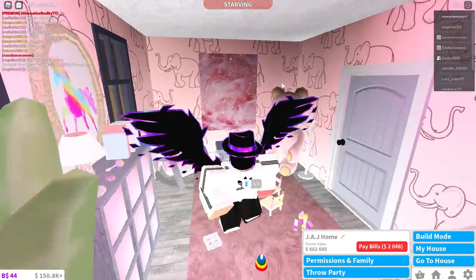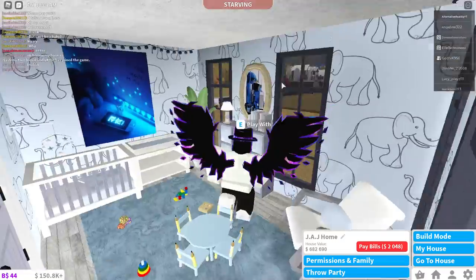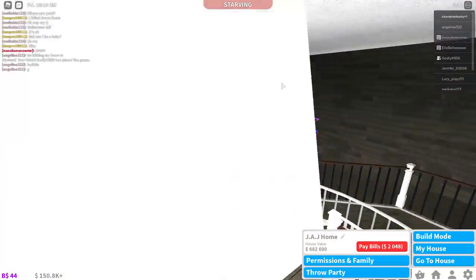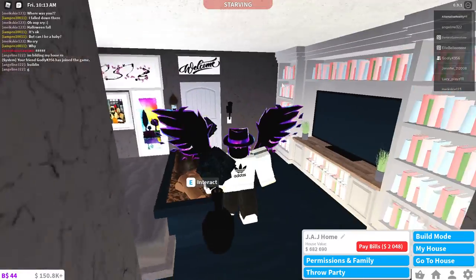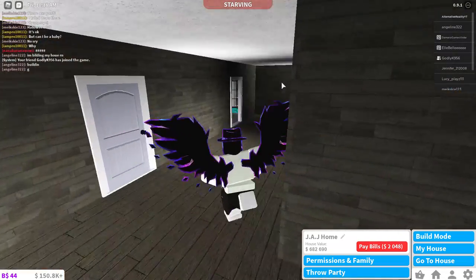So this is a kid's room, like a girl's room. If there's anyone that needs to roleplay, they can use it. The boys' room here, I think, is the boys' room. Like I say, if you have any kids, you can use it. Let's just go to this room. This is another room. It's my other friend's room. So yeah, looking good. Good design actually, not too bad. I like it. Not too glitchy.